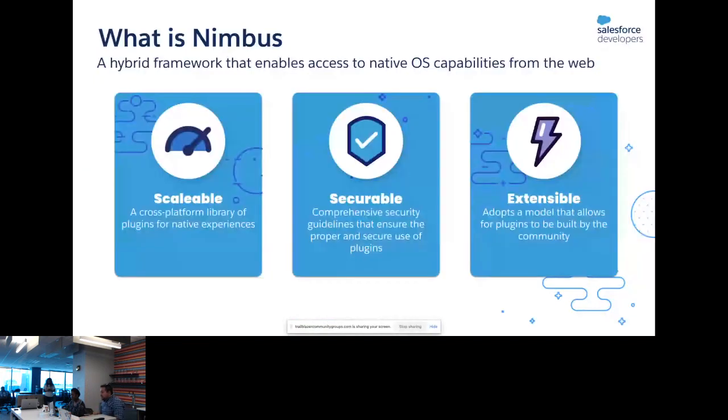So Nimbus is a framework that enables cross-platform development and access to capabilities for mobile devices in Lightning Web Components. Now, what's great, like I said, it's cross-platform. It works across Android and iOS. It's secure. It uses the proper APIs for accessing things like user locations instead of having to write hacks where you're going outside of the component's wrapper to get the location. And they're extensible. So we will be continuing to innovate and release more plugins around the Nimbus framework for Lightning Web Components.